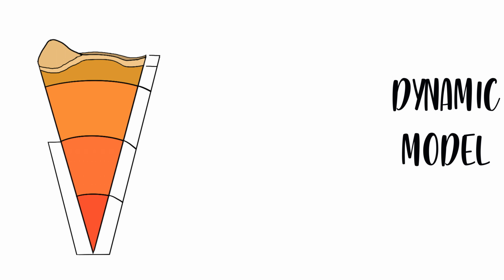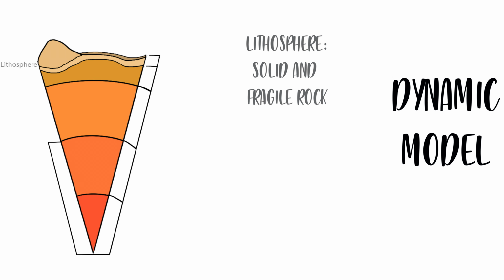In the dynamic model, the outermost layer is called the lithosphere, which is characterized by behaving in a fragile manner when subjected to deformation, meaning that it breaks apart. The lithosphere reaches a depth of between 100 and 250 kilometers.